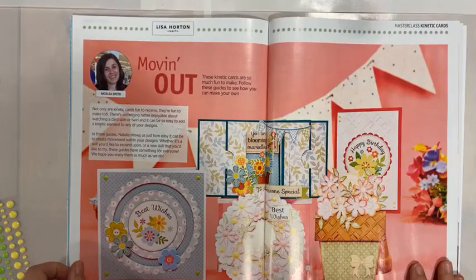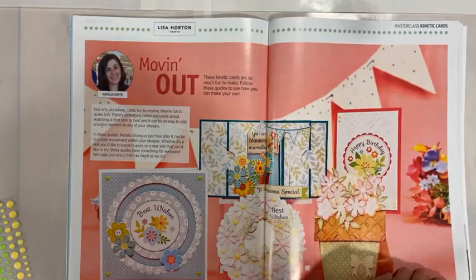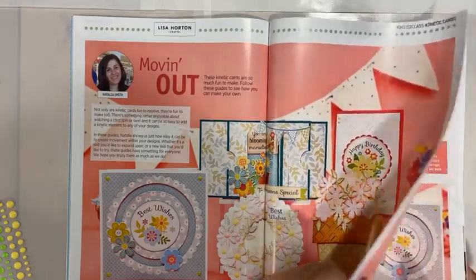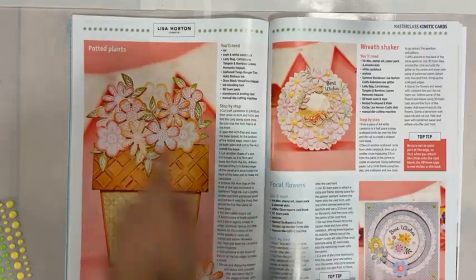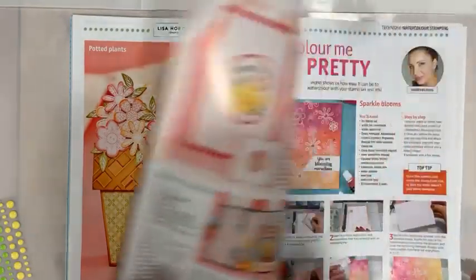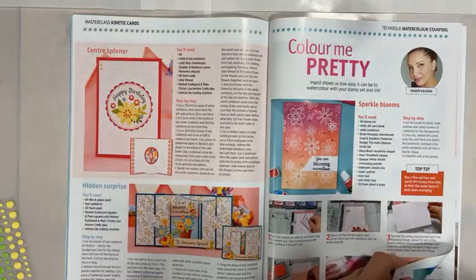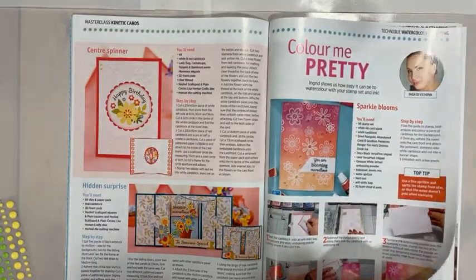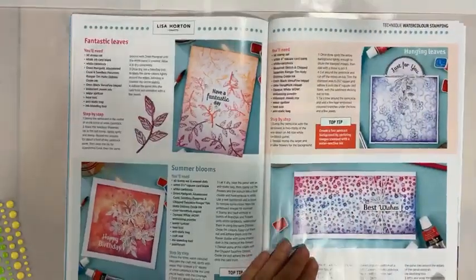So also look at this. This is done by Natalia. She's done some kinetic cards. These are fabulous. And she made the front page as well with that one. So look at these, just stunning designs. This is the stamps with coloured inks and the dies. And this is Ingrid. Ingrid, I love Ingrid. She's great with colour, Ingrid. She's got a beautiful style, very, very much up my street, Ingrid style as well. And then we'll keep going.